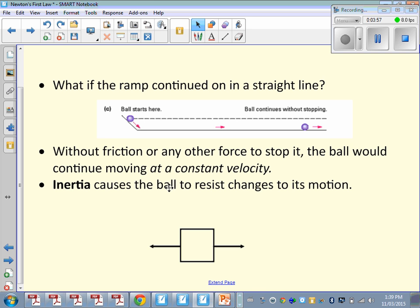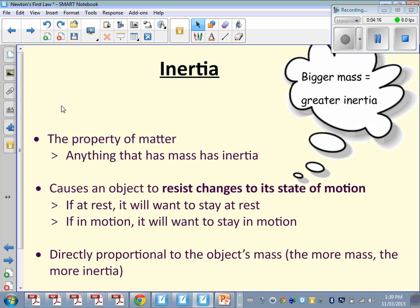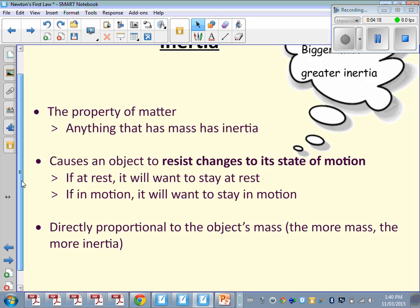So part of this involves inertia. Inertia is a concept which causes the ball to resist a change to its motion. When we say inertia, it's a condition of matter, a characteristic of matter that resists its change of motion. So inertia is a property of matter.